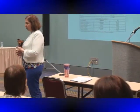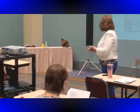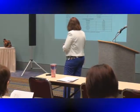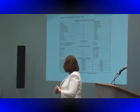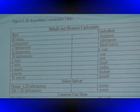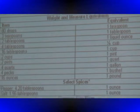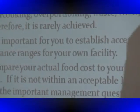But here on our weights and equivalents, if you look in the center, it says select spices. We have our pepper. We have 4.2 tablespoons per ounce, and salt is 1.55 tablespoons per ounce. So if you were to divide the total number of ounces in your container, you would get the number of teaspoons or tablespoons. And how many teaspoons in a tablespoon? Three. Very good.